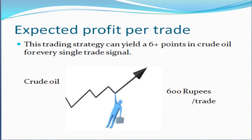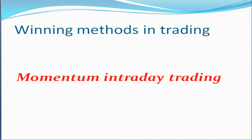We have customized this strategy for crude oil. So how much can you expect if you follow this simple trading strategy? You can expect 6+ points in crude oil. What does that mean? You can expect 600 rupees or above for every trade signal you follow using this simple trading strategy. So let's go and see how this momentum intraday trading strategy works, one of the great winning methods in trading commodities.